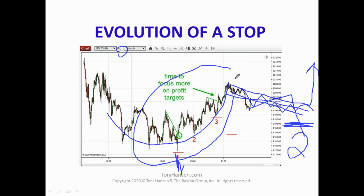So we're looking at this system, but it's fractal in nature, meaning you need to have an idea in mind where your target level is going to be on a bigger time frame. Where's your main resistance level on a larger time frame? And how do we get to that resistance level? And how long could it take to get to that resistance level?